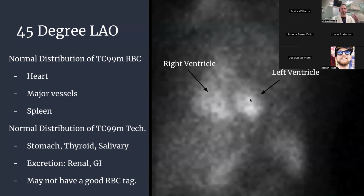And I mentioned in our last lecture, and it's really typical of all the cardiology studies you do, that the left ventricle is the main pump of your heart that pumps everything to the body. It's the one we're concerned about. Same thing when we look at stress testing, we're going to be looking at that left ventricle, okay? And you can see here, you can tell this left ventricle has quite a bit more activity than the right side, obviously, because it's bigger and it's pumping out to the rest of the body.